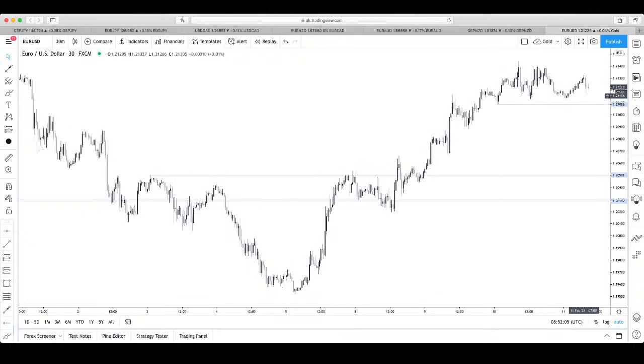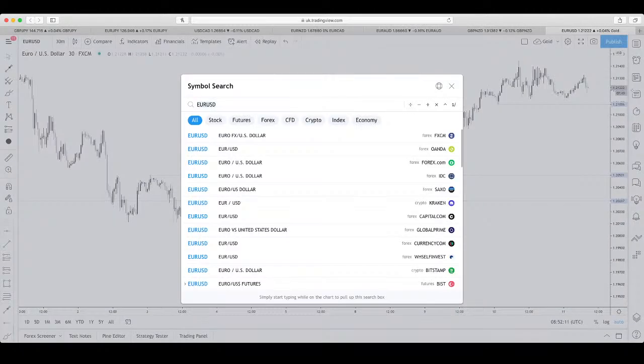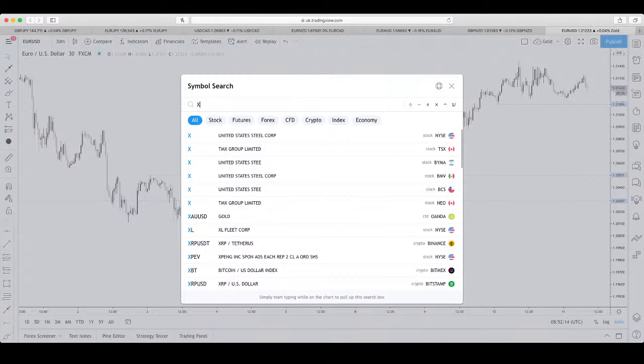Euro USD, we shall see how we continue to play. We do need to get below 1.1210. I do just want to have a look at gold.